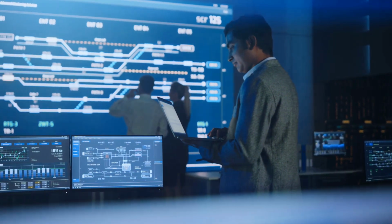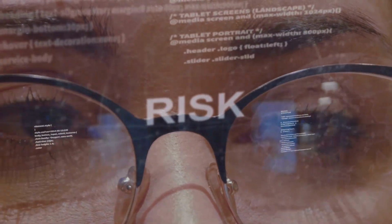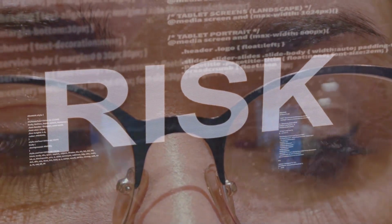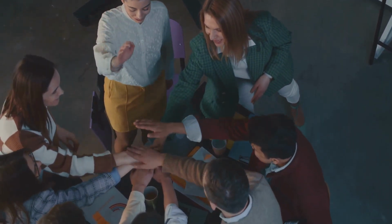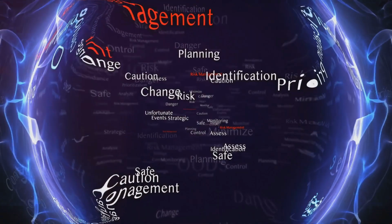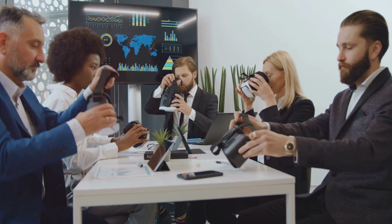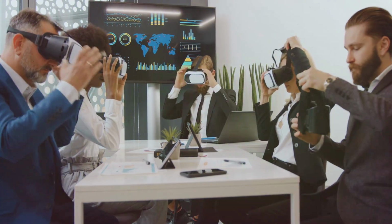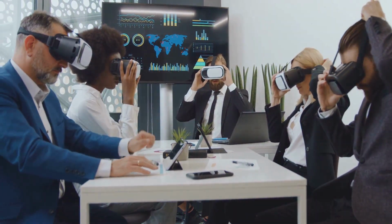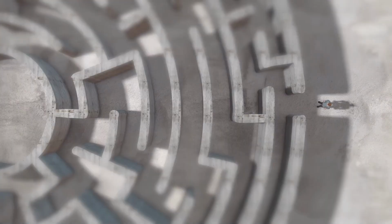Think of risk management as your safety net for system upgrades. It's about identifying potential problems before they arise and having a plan to mitigate their impact. This proactive approach can save you time, money, and a whole lot of headaches in the long run. We'll delve into the specific methodologies that can be employed during different phases of software transitions. By the end of this video, you'll have a solid understanding of how to approach system upgrades with confidence, ensuring that your business reaps the rewards of new technology without falling prey to common pitfalls.